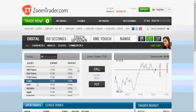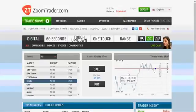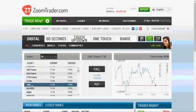Next asset is crude oil. I don't like the price action on this one. You could argue that the price is going up, and you'd be right. But again, the trend is not clear enough for me to place a trade. Next one is gold. This one is clearly on a neutral trend. I'm going to skip it as well.